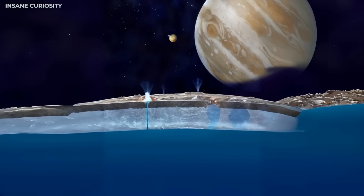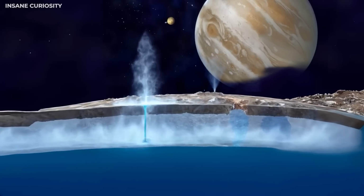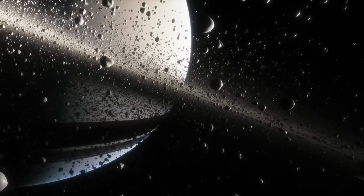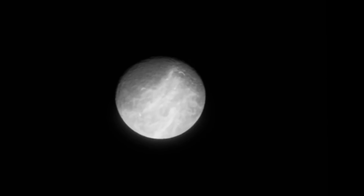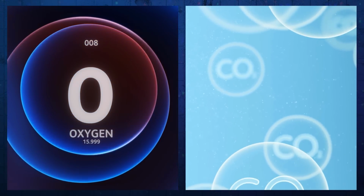The mechanism driving Rhea's potential cryovolcanism likely stems from tidal heating, albeit less intense than on moons like Enceladus. Rhea's orbit around Saturn is relatively stable, but interactions with neighboring moons could generate enough internal friction to create localized heating. This heat may have been sufficient to melt pockets of ice within Rhea's crust, leading to periodic eruptions in the Moon's past. The oxygen and carbon dioxide that make up Rhea's thin exosphere also hold some clues.